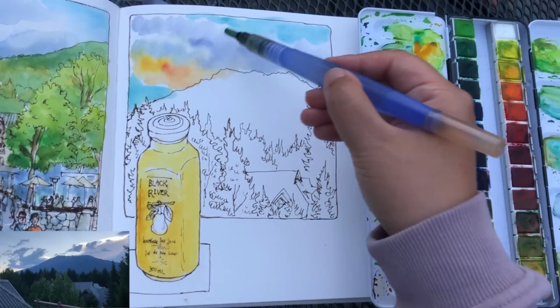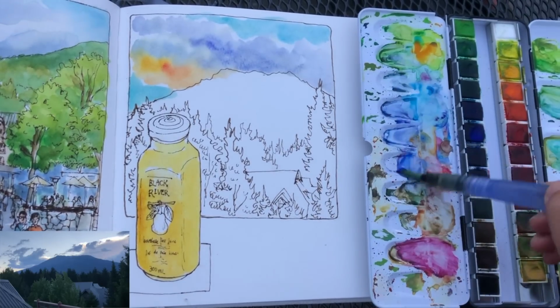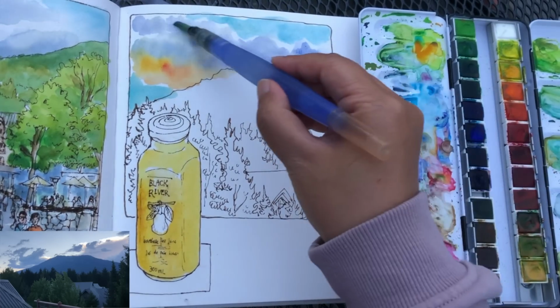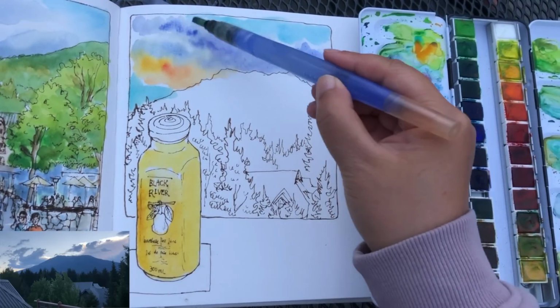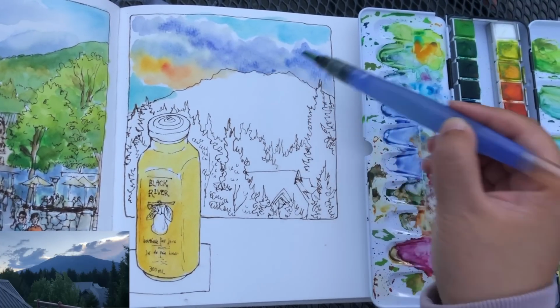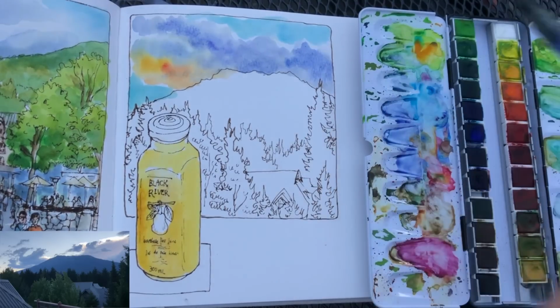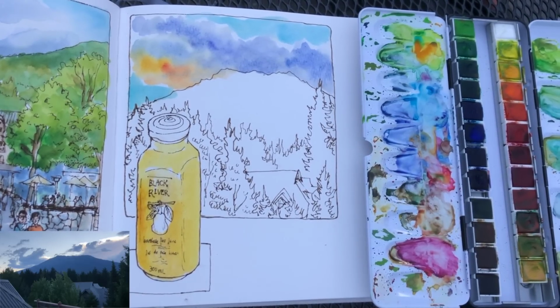And now I want to add a bit of higher contrast for the gray area of the cloud. Again, mixing cobalt blue with permanent violet, a little less water, for some areas that are bulging out. Now I'm gonna let the sky area dry off before painting the mountain area.